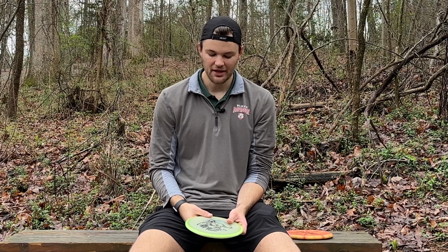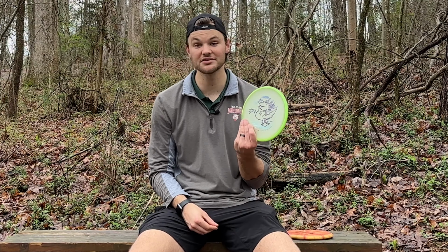And honestly, if I need it to finish right, I just pick an overstable mid-range disc. So I am gonna keep this in my bag 30 days later. It's awesome, but I did like it a little bit more when it was brand new. So maybe that's something to keep in mind. This thing is gonna stay in my bag. Is it going to stay in yours?